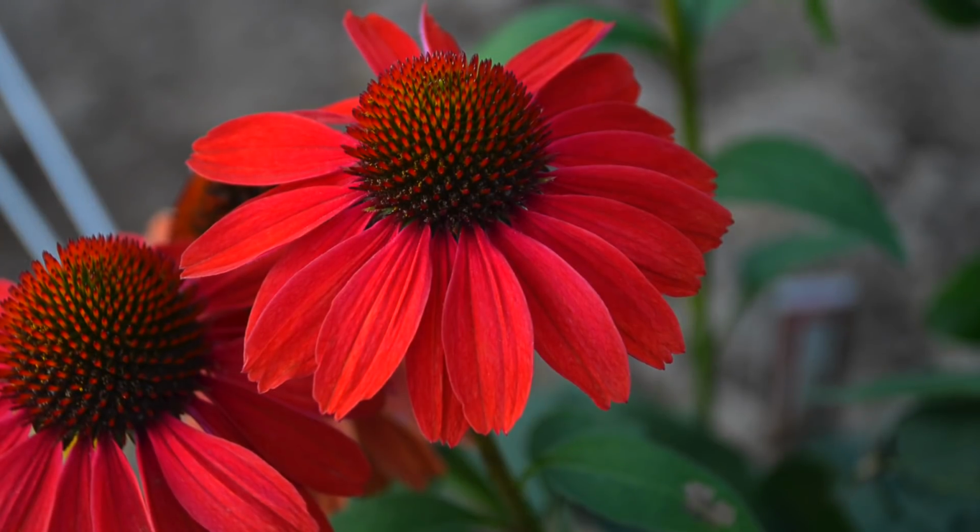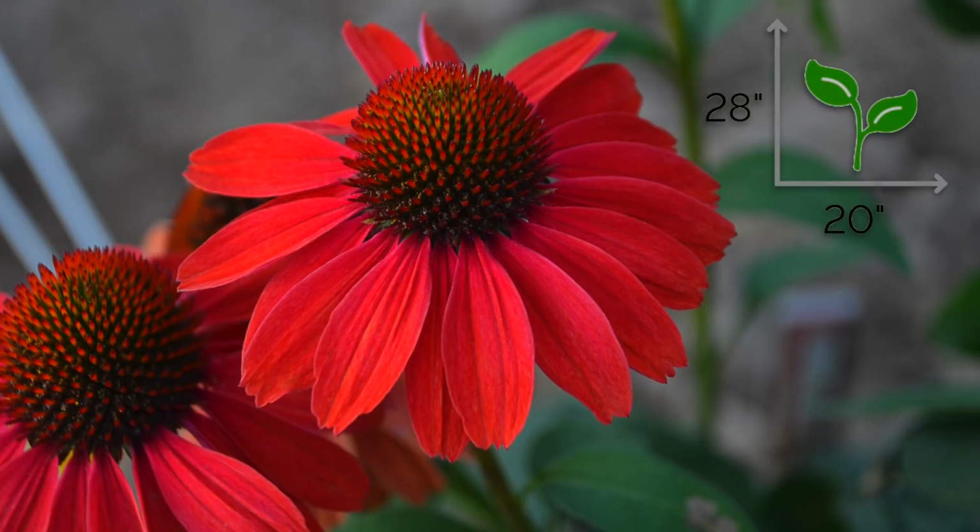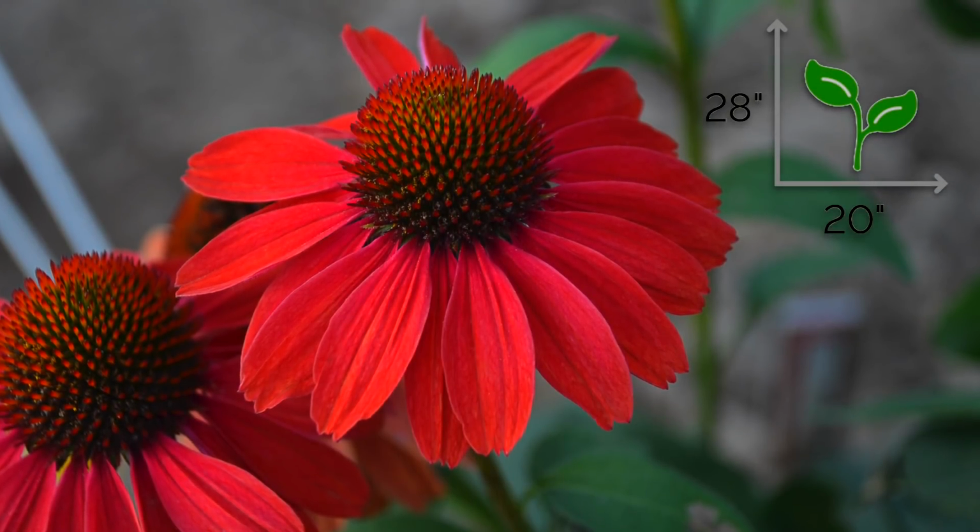They do get a little bit different in size. The white one grows 20 to 22 inches tall and 16 to 18 inches wide, while the Frankly Scarlet, which is a really bold red, for those of you who love that red vibe in your garden, grows about 26 to 28 inches tall and about 18 to 20 inches wide.